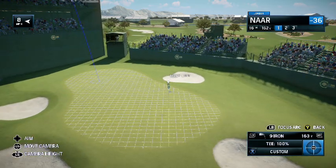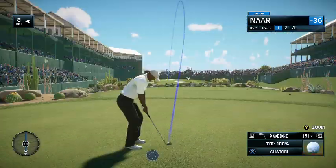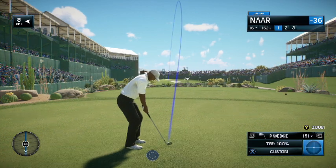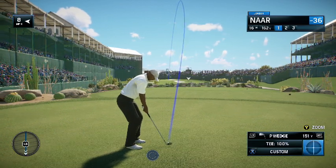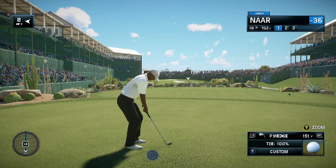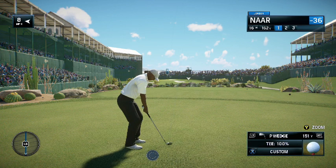And when you look at it from up high with the blimp view, it sort of appears as though they've dropped Fenway Park or Wrigley Field right into the desert. And this is a sellout crowd. I mean, this is 20,000 fans, and there's nothing like it. There's not a single hole in golf that has more fans on it than the 16th here at TPC Scottsdale. Super Bowl type atmosphere. I like it. I love it.